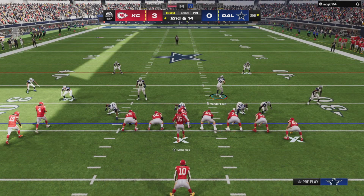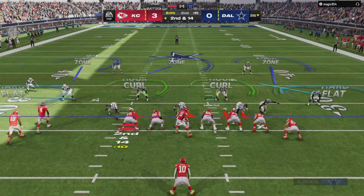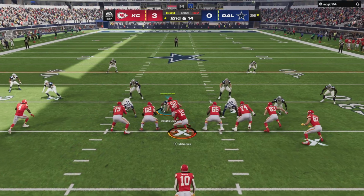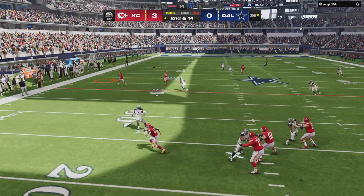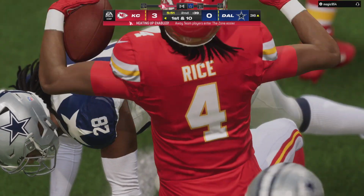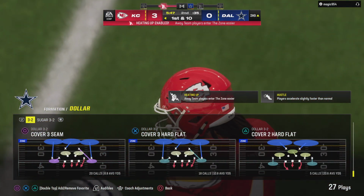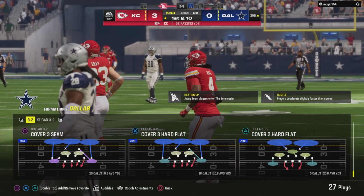So after the sack, here's 2nd and 14. They go play action. Now Mahomes. This one complete. It's Rashee Rice. And they'll get this well past midfield before being stopped just before the 35. Boy, he ran free there after the catch as that winds up going for 38.